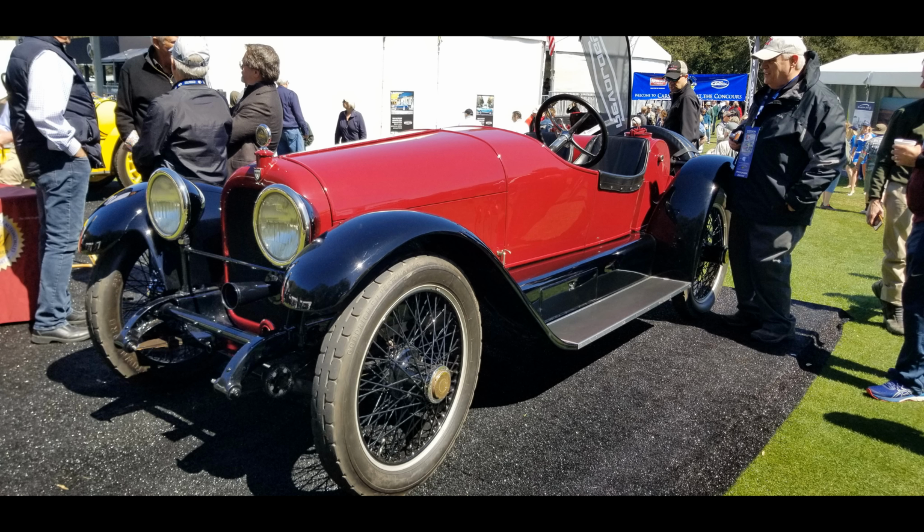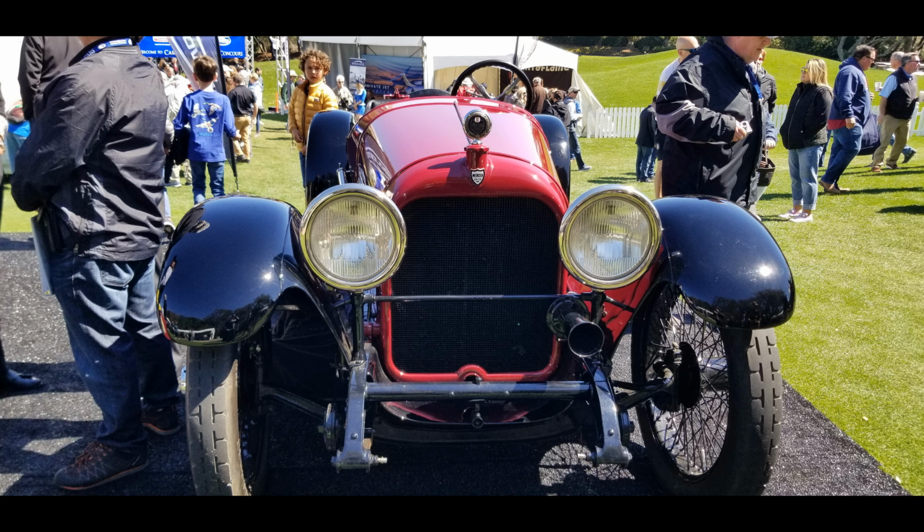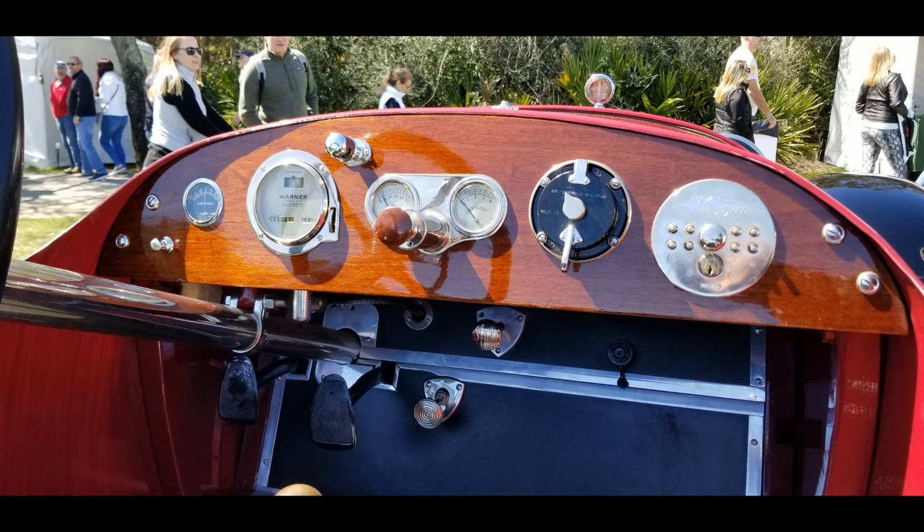Not sure what this one is, but I love it. Oh, this is a Mercer. This was a 1914 Mercer made in Pennsylvania, or in New Jersey, rather. This is the only one of these left of that particular model of Mercer. It's the only one in existence. A gentleman from Maryland owns it, and I spoke to him for a few minutes. That's him sitting in the chair in the distance.